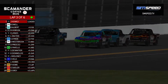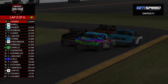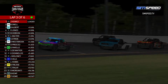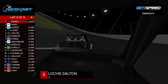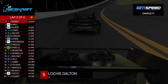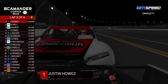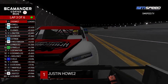Lockie Dalton is getting the best of it, almost gets into the back of Jones, as Albert, Hobson and Jones all trying to work their way through the bus stop chicane here, and Ryan Jones just makes it through, but I don't know if that's going to be a slowdown for him. He doesn't seem to have lifted out of it just yet, so I think he might have just gotten away with it, but Justin Howe and Ben Snell have broken away from all of these guys with that fighting through the bus stop. The draft, we do have to remember though, comes into effect from about a second back, so they will be experiencing that pull towards Howe and Snell.